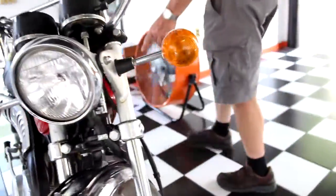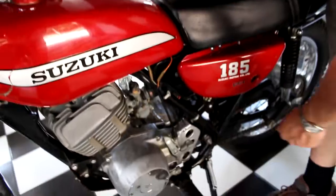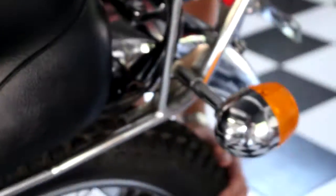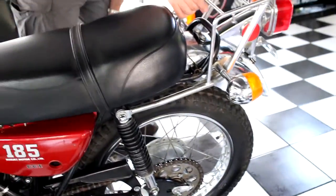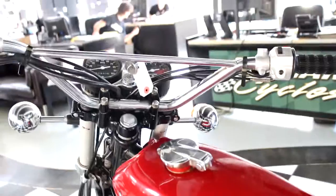And this is your high range shifter right here. All you do is push this forward for high range, push it back for low range when you're riding it. It's pretty much idiot proof. Again, all the bearings on the bike are in great shape. If you wiggle the rear end, it's nice and tight. The brakes work fantastic on the bike, and it runs perfectly. I'm not sure what else I can tell you about it other than it's a 1972.